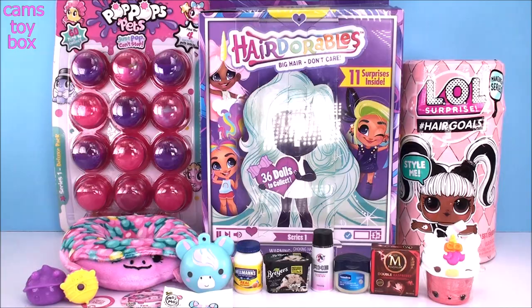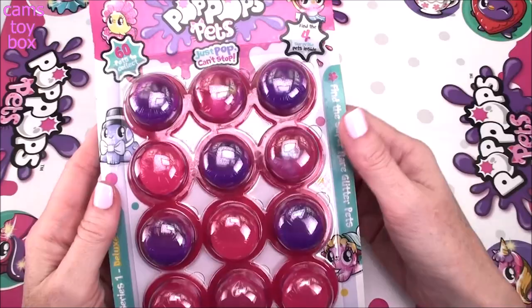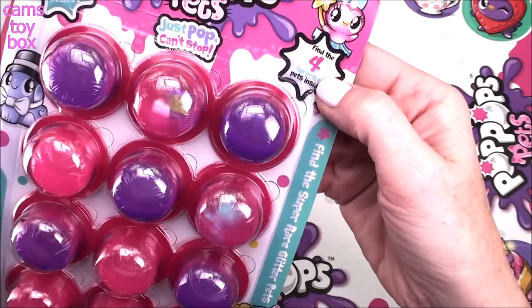The fabulous people over at Yulu sent these to me along with this play mat that I am in love with because it keeps my desk super, super clean, and that's always a plus in my book. So we're going to be opening a Series 1 Deluxe Pack, and these are slime-filled bubbles. There's 12 bubbles in all, but only 4 of them are hiding little characters. They're super cute little pets. You're going to love them.